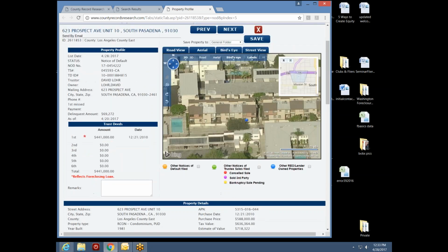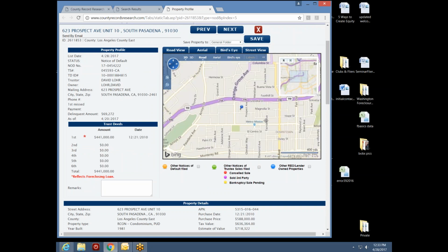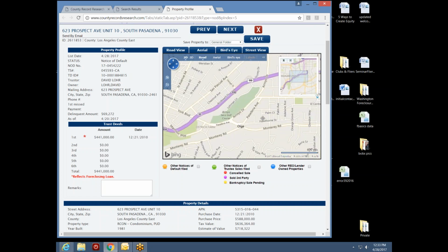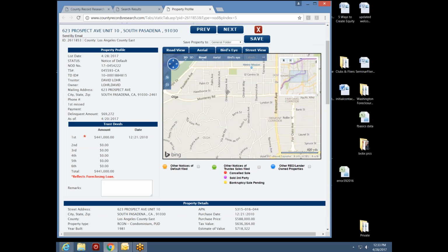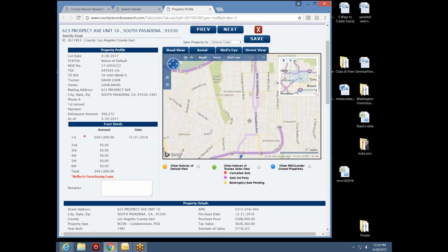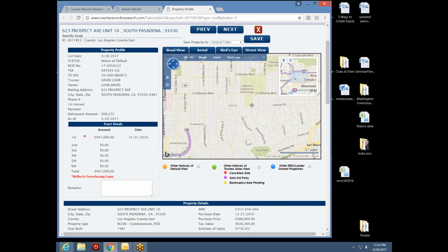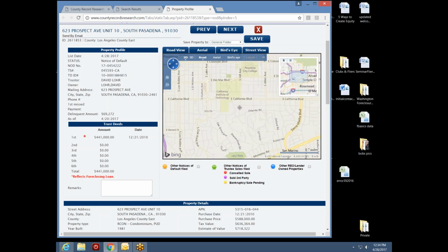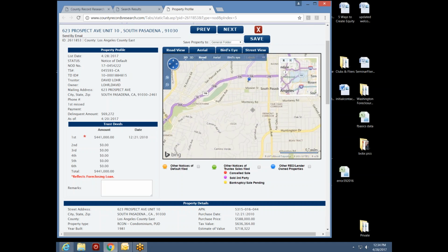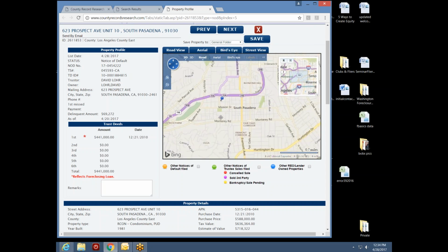So on that note, I'm going to go back to the map image and I'm going to zoom out, because I always like to see if there's anything like a local college or university. I see a golf course. Okay. I was going to say, this is South Pasadena. There's got to be something nearby. California Institute of Technology. How about that? Pasadena City College. Okay, so this has got some potential for someone potentially to want to rent that unit, possibly going to school in the area. So there is some potential there as a potential rental.